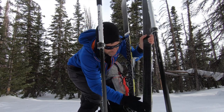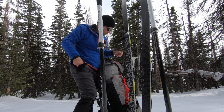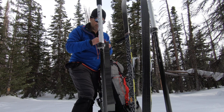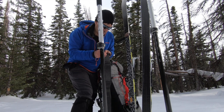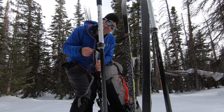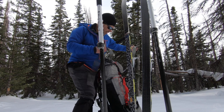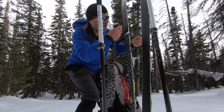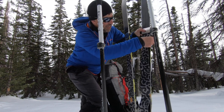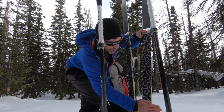They're called kicker skins. So I like taking kicker skins instead of full skins when I'm alone, because if I take full skins, I might be tempted to go into steeper terrain and get into avalanche terrain, which I really don't want to go into when I'm alone. So if I start sliding on kicker skins, then I know I probably got to be careful, because it's an indication that I'm in terrain that's probably too steep for what I am comfortable with being alone.